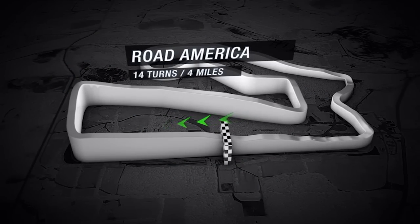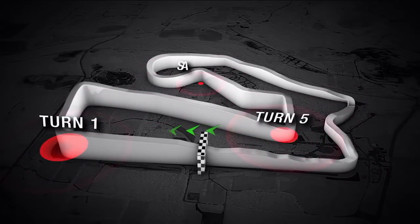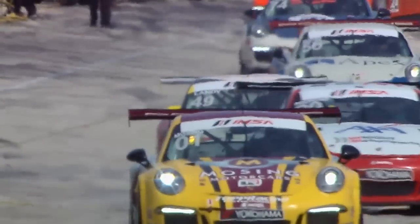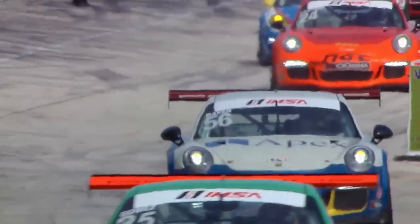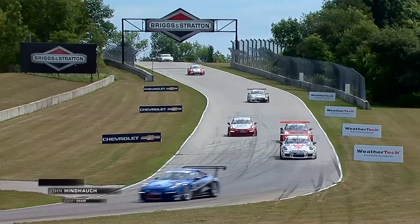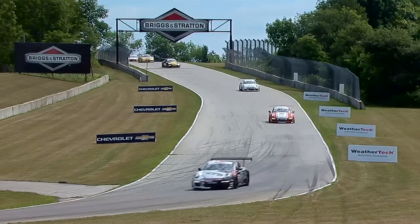One of a handful of circuits around the world that remains intact from when it was first laid down, and the 14 corners are still just as intimidating as they ever were. It's rounds 9 and 10 of the 2016 Porsche GT3 Cup Challenge USA by Yokohama this weekend. Could not have asked for any better weather to go with the perfect surroundings. I'm John Hindhaugh, Jeremy Shaw is alongside me.